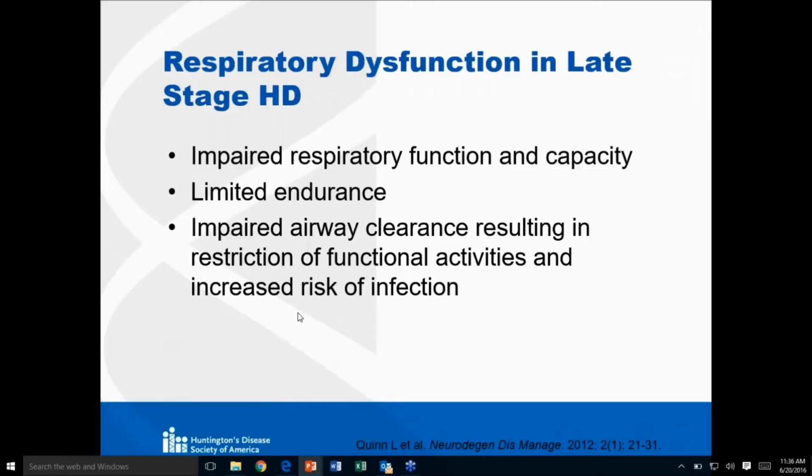Respiratory dysfunction is always going to occur in late stages of Huntington's, and they will have impaired respiratory function and capacity. This will cause them to have limited endurance, and their cough can become very ineffective, and they'll have impaired airway clearance, so they can't get all their secretions up. That can really restrict their functional activities, and of course it increases their risk of getting some types of infections and pneumonia.